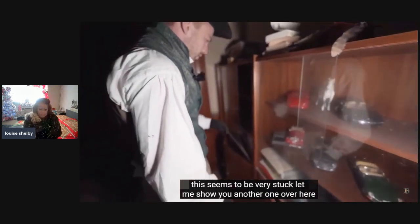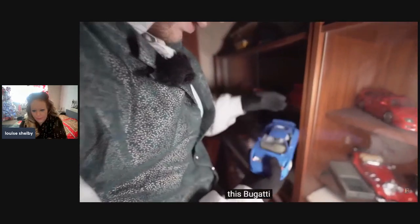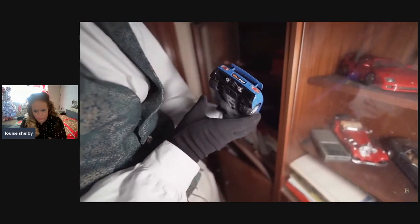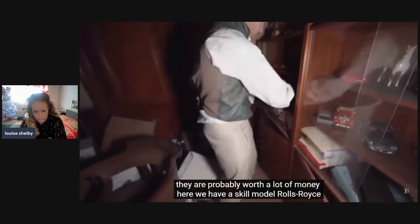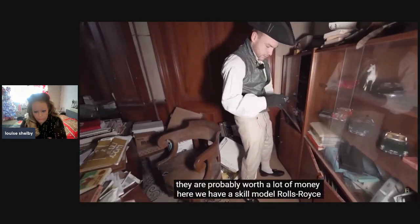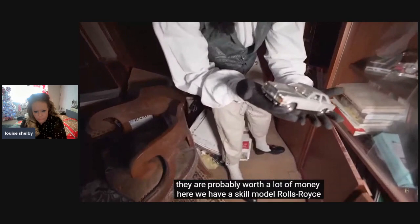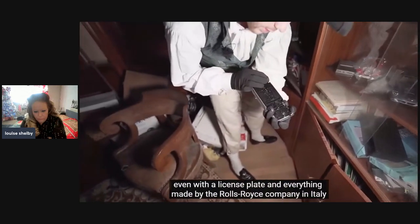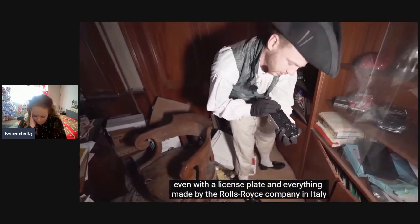Let's see if we can open this up. It seems to be very stuck. Let me show you another one over here. It's a Bugatti. Wow. They're probably worth a lot of money. Here we have a scale model Rolls-Royce, even with a license plate and everything, made by the Rolls-Royce company in Italy.